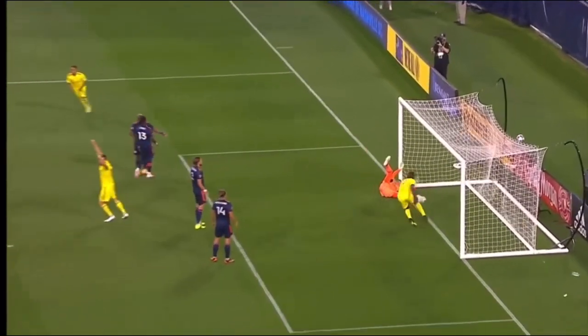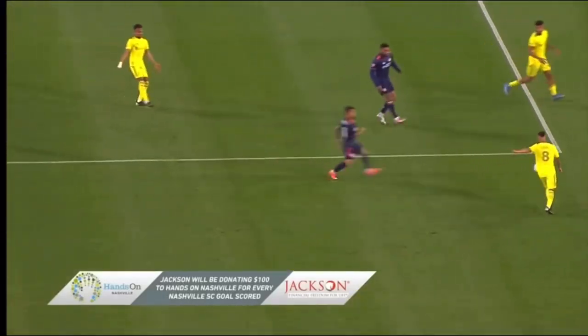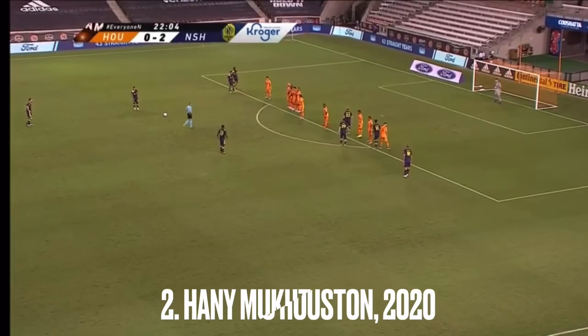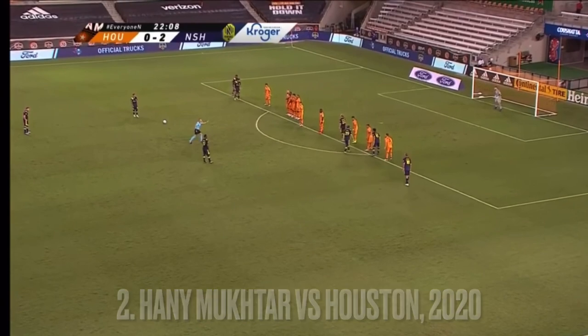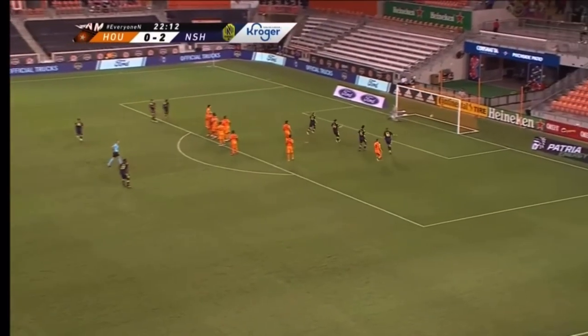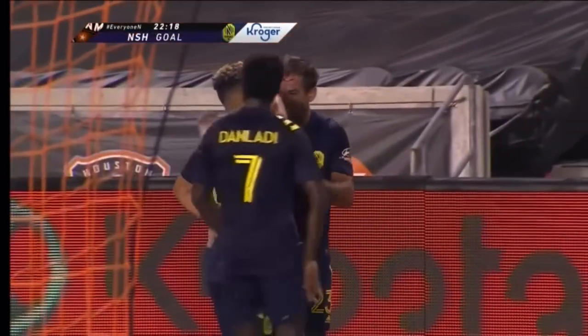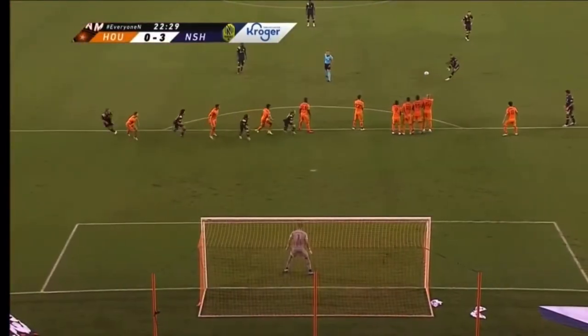Hits the pace spot on. Is it a cross? Is it a shot? Depends who you ask. What it is brilliance, and it's game-changing. Has the ball where he wants it from this type of situation. Hany Mukhtar. Oh, fantastic! That is how you deliver. Watch this, a thing of beauty.